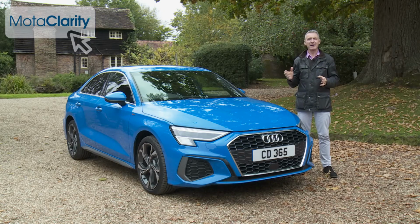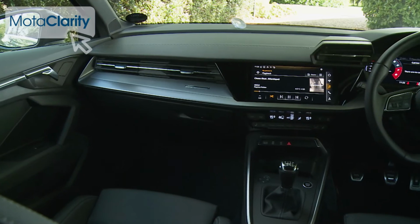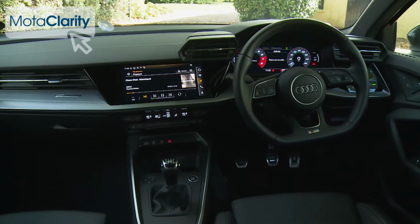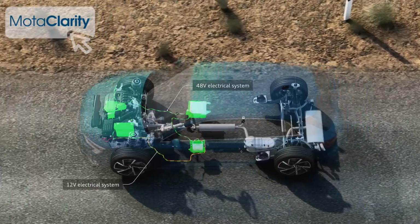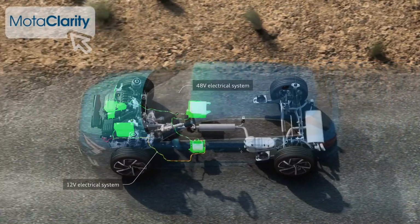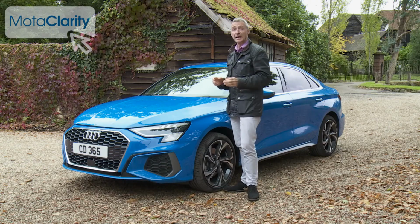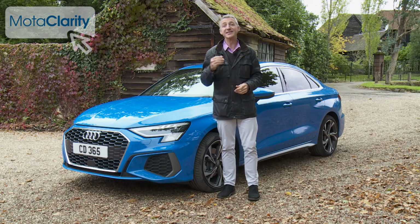So, how to sum up? Well, this second-generation A3 Saloon might not look that much different at first glance, but it'll certainly feel so once you take a seat inside and get to grips with the enhanced media connectivity. We also think the introduction of the extra electrified engine technology is very significant. Unless you were looking to make some sort of style statement.